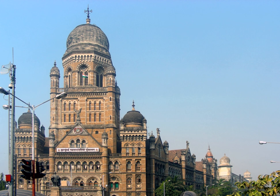It is said to be the largest civic organization in India as well as in Asia. It covers an area of 434 square kilometers, 167.6 square miles.